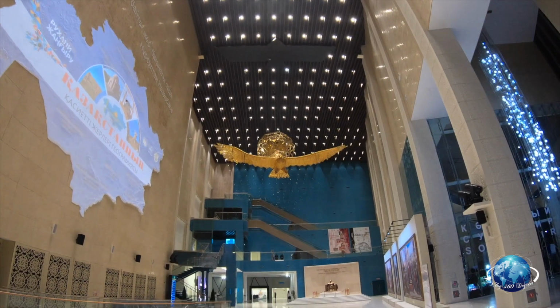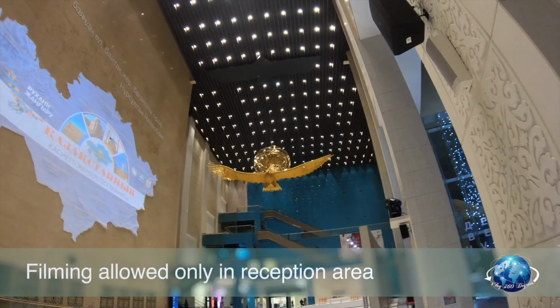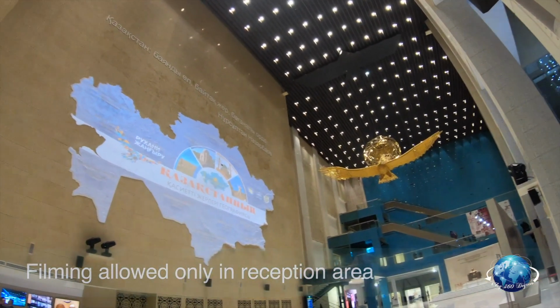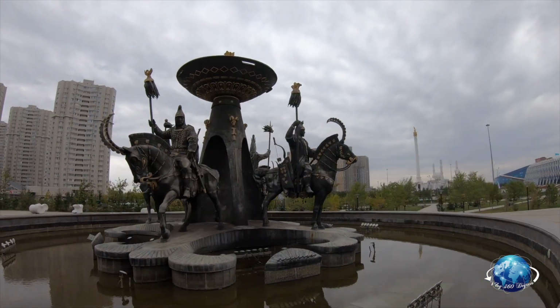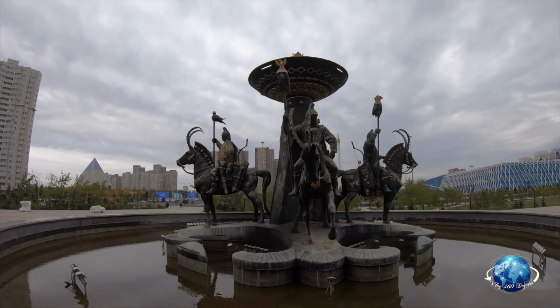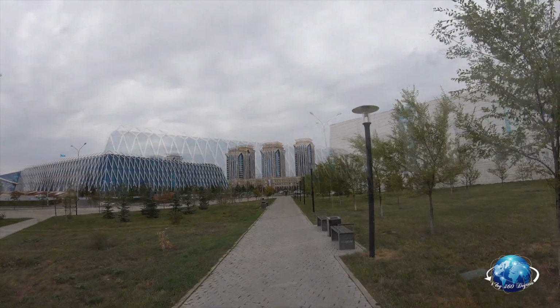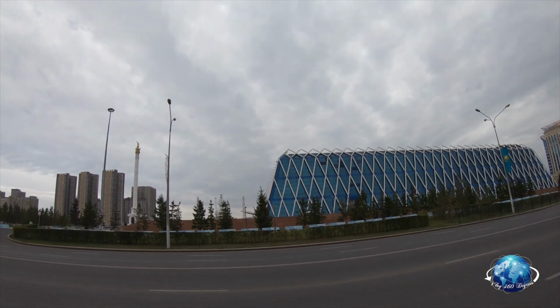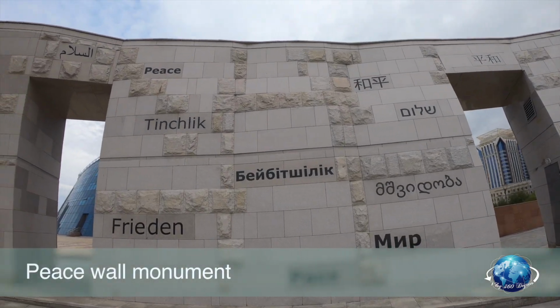So we are in the National Museum at the moment. I'm now heading towards Independence Square, which is also known as the Kazakh Eli Square, the main square here in Astana. This is the Peace Wall Monument.